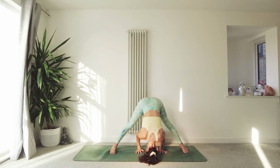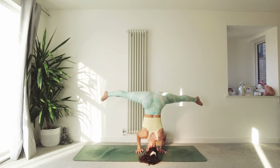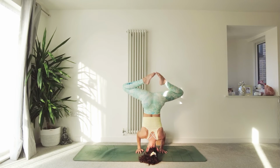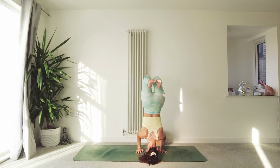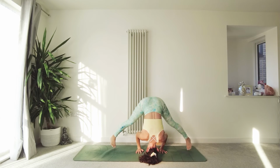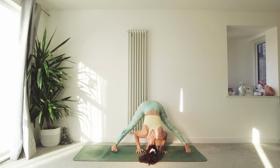So option for your tripod headstand, lifting the feet away, seeing if you can bend the legs, maybe you can touch the feet together, having a little play here, maybe straightening through the legs. And when you're ready, just slowly bringing your feet back down to your prasarita position.